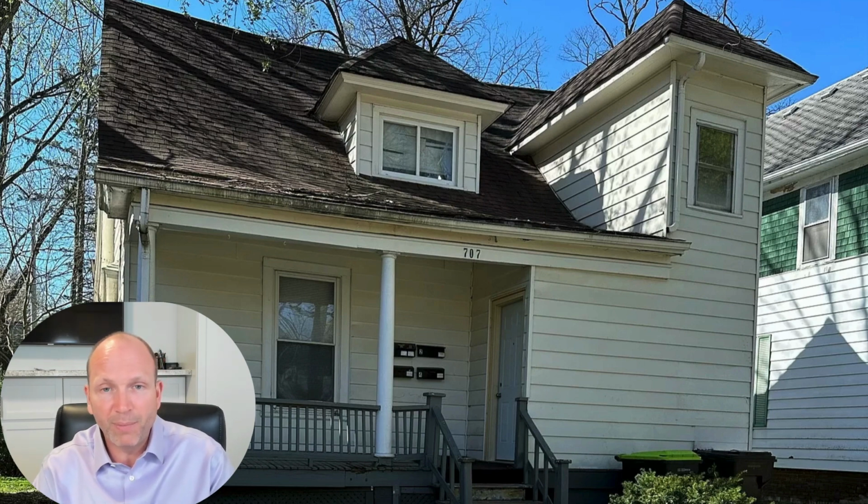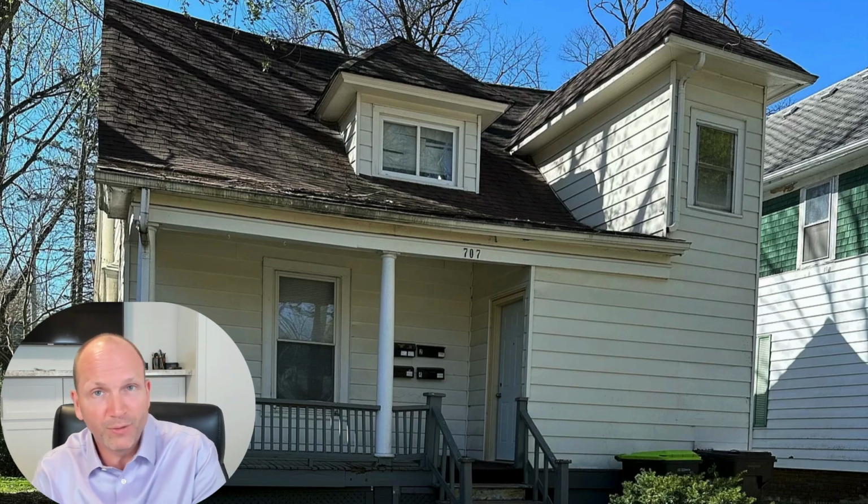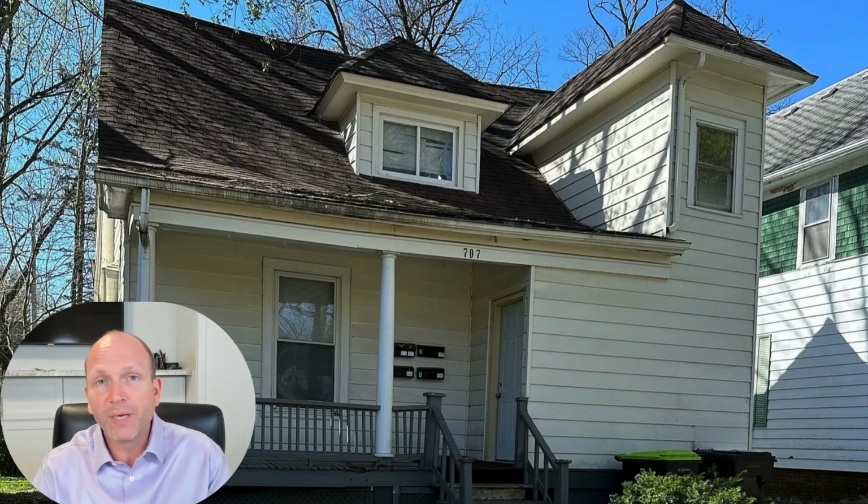Now, one interesting thing about this 4-unit property right here is it came on the market at $190,000. However, in just about 2 weeks, this was a very coveted property. There was lots of interest in this property. It ended up selling for $238,000, which is actually still a pretty fair price for this property. So again, it's 4 units. 3 of the units were rented, so 1 was vacant. So the 3 that were rented on this property right here generated $2,300 a month. So you still had an extra unit to bring in more additional income throughout the year. And so cash flow overall, this would have been a fantastic building for the investor that bought this one.